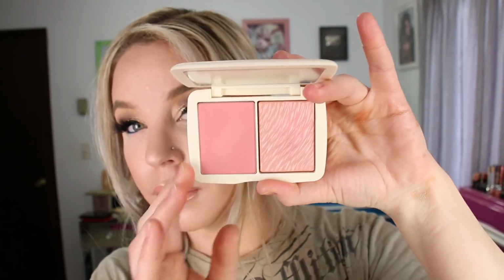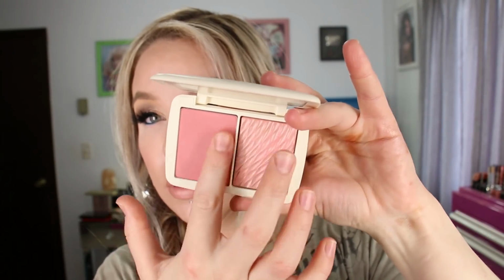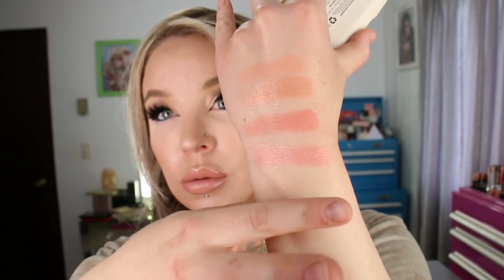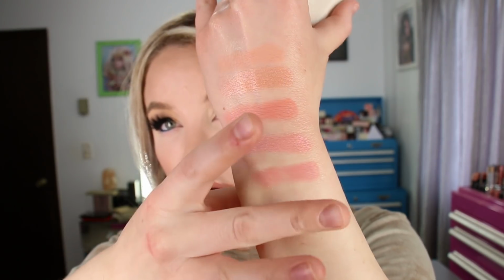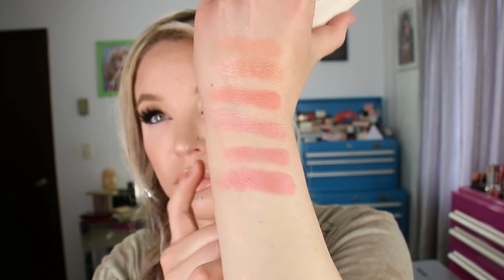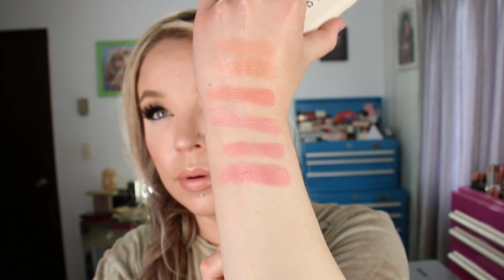So there is Pink Dahlia. Then I also got Mojave Mauve, which is a bit more of a cool toned pink. Very pretty as well. Very pigmented, very smooth. These are such nice products. So beautiful. So there is Mojave Mauve right there.